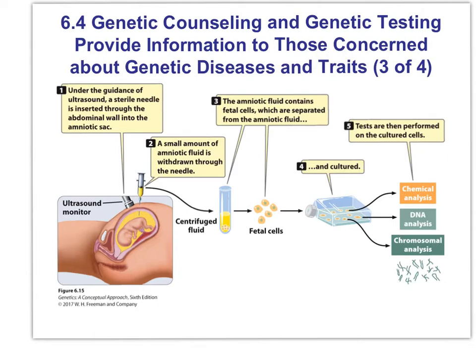So this is when the ultrasound guides the needle being inserted. You want to get it just into the amniotic fluid. That's what we call it, amniocentesis. So don't poke the baby, don't poke the placenta, just pull out some of that fluid. And that fluid contains shedded fetal cells, right? So, right, from skin, whatever, just like our skin regenerates and we shed skin cells, fetuses do as well.